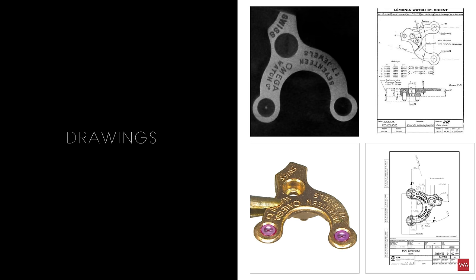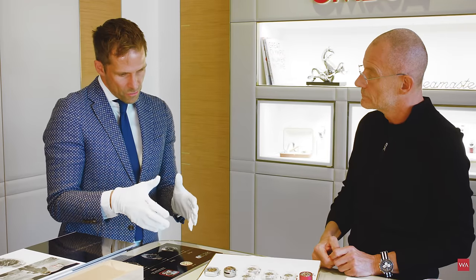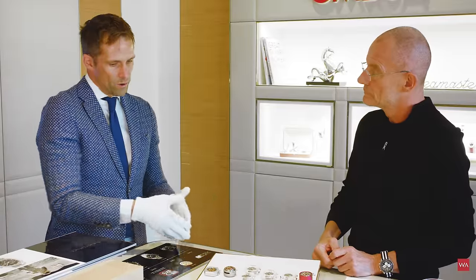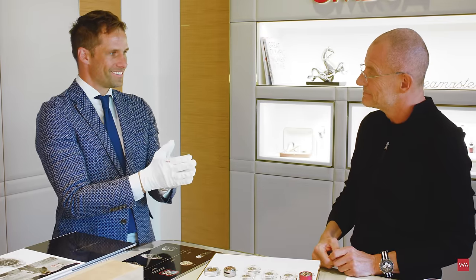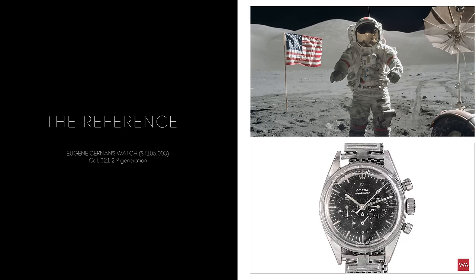And we had to redo the reconstruction of the movement in 3D in order to machine all the pieces and so on. So reproducing this 3-2-1 was a mix of original drawings from Lemania and reverse engineering of a few original second generation 3-2-1s, but for the reference, we took the watch of Gene Cernan, because we had the watch of Gene Cernan. Okay, the original watch that Gene Cernan wore on the moon. Exactly, Apollo 17. The watch is in the museum. Correct. We have pictures of it.